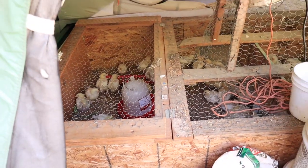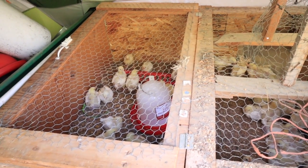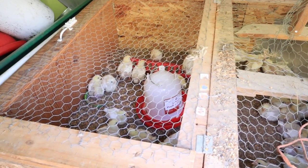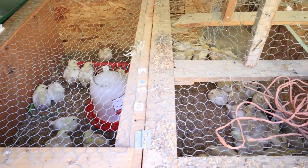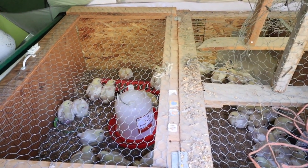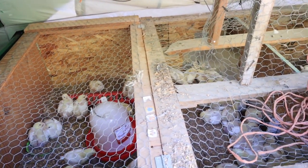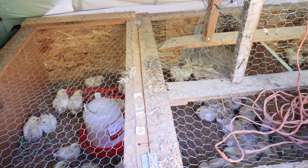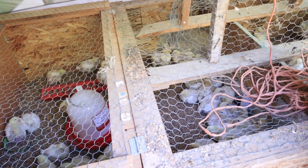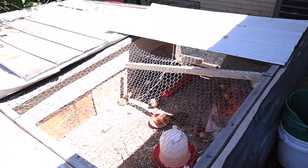Hello. Alright, as promised, here is the second batch of meat chickens still in the brooder here. These ones are just a little over 2 weeks old, so they have about another week in here before they go out to pasture. The other guys that are out there right now are going to be processed in a little over a week, so it'll be perfect timing. These guys will move right out there after those guys are gone. And then in here we have our next batch of laying hen chicks.